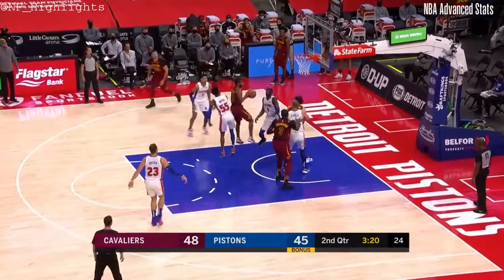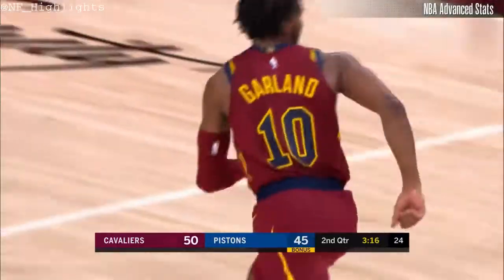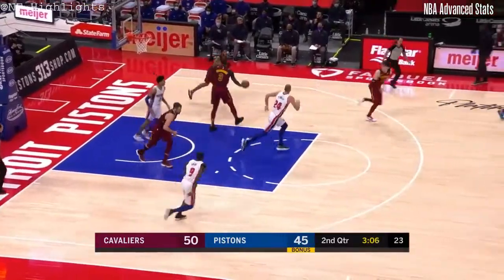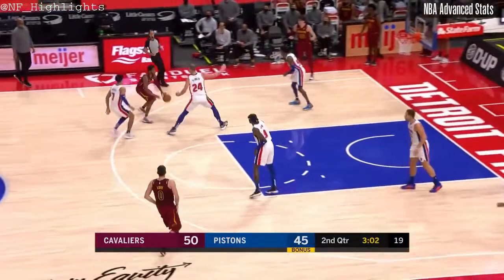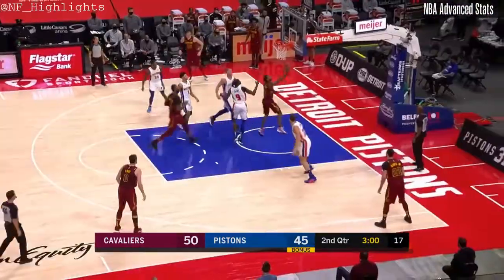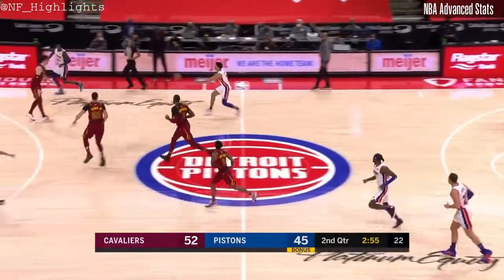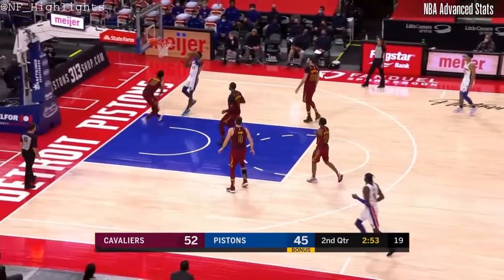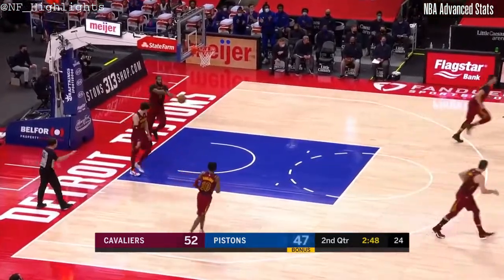Garland from the lane. Floater no. Followed his shot. Sends it, scores it. That's going to be short. Rip away rebound. Andre Drummond. Garland all the way to the rim. Lays it up. Lays it in. 52-45 Cavs. 11 for Garland. DeLon Wright shoots around and down.